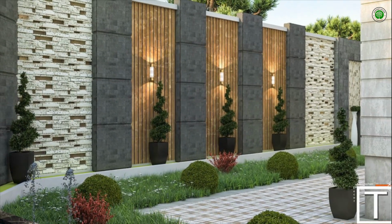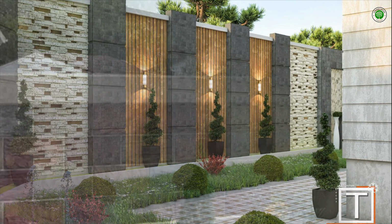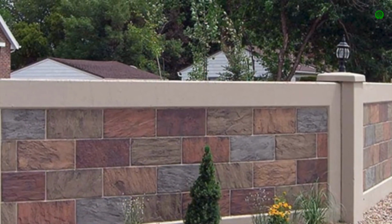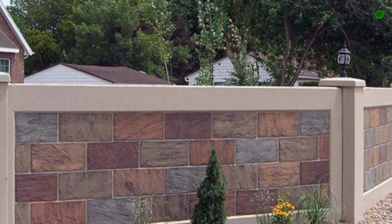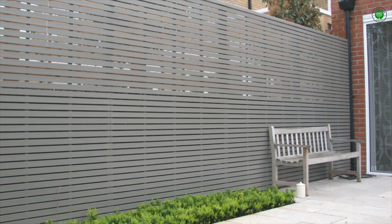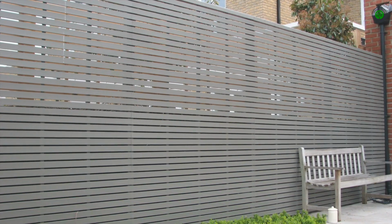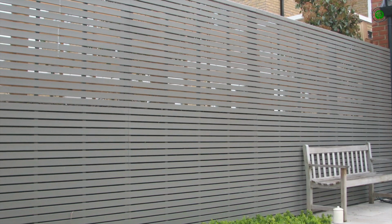Whether you opt for the sleek simplicity of horizontal slats, the artistic appeal of a living wall, or the robust charm of a gabion structure, the goal is to create a harmonious and beautiful extension of your home. We hope this guide has inspired you to reimagine your fences and transform them into captivating elements of your modern garden.